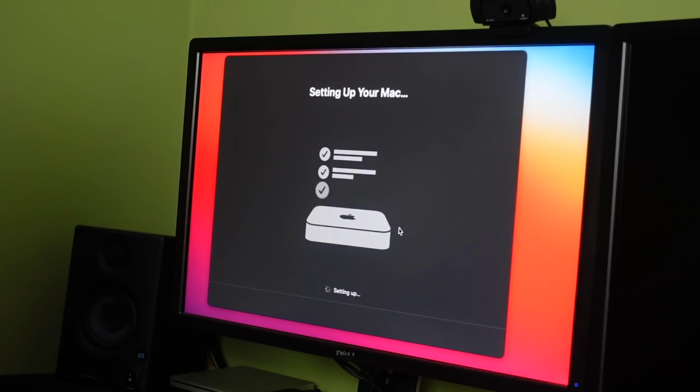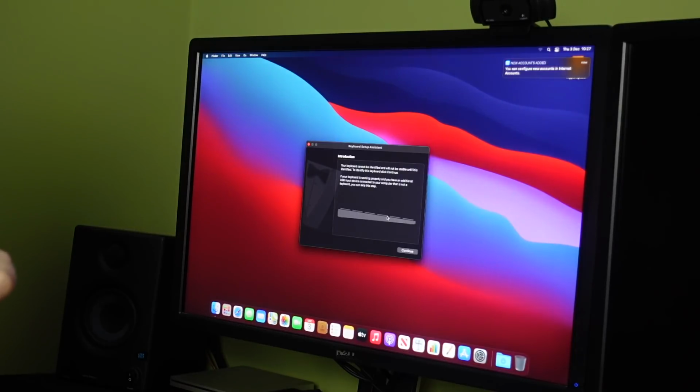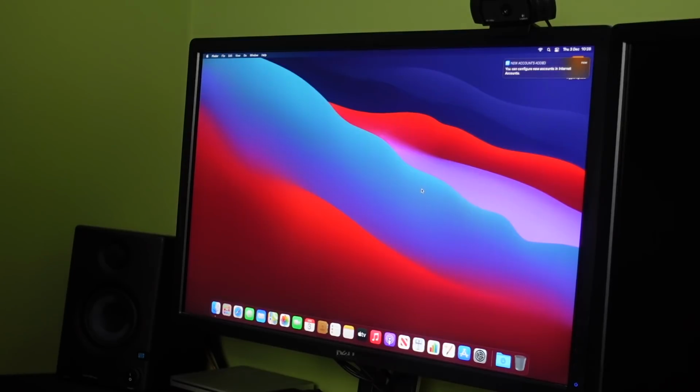There we go, setting up your Mac. Hey, look at that, guys, look at that. So before we do anything at all on this Mac, let's get the other display up and running. I know we're right in the middle of an M1 Mac Mini video, but I said I enjoyed capturing history.